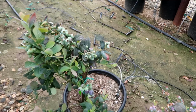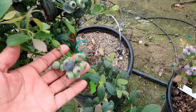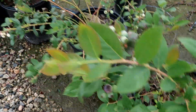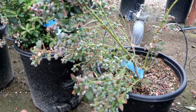Very impressive. I actually have not been to a nursery that has blueberry bushes with this much fruit on it. So if you guys are in the market for some edibles, this is one of the places that I have seen that has very productive fruit trees. That means they've been feeding them well, they've been taking care of them well. Look at this. All of these are blueberries.